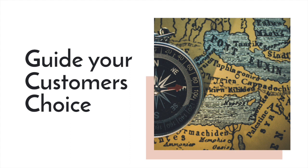Another method is to make the decision for them. There are two common methods I see on websites that help make the decision for the customer. One is to show what decisions other customers make. Sometimes you'll see an option such as best seller, or you'll see people who viewed this item often bought this other item. This strategy works well when there are many items to choose from.